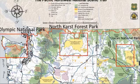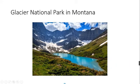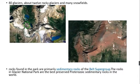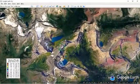The eastern end of the Pacific Northwest Trail is located in Glacier Mountain Park in Montana. Here, hikers can experience glacier-covered virgin forests, alpine meadows, rugged mountains, and spectacular lakes. With more than 700 miles of trail, it is paradise for adventure-seeking wildlife and lonely hikers. There are about 80 glaciers, about 12 rocky glaciers, and many snowfields. Through Google Earth, we can see mountains and rocks covered in snow and ice, and we can also see several lakes and exposed red rock mass.